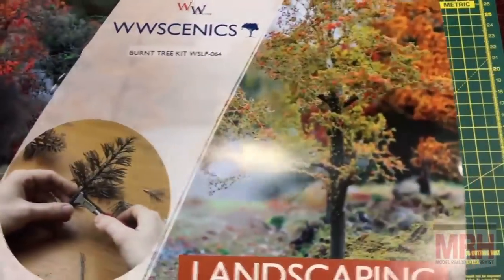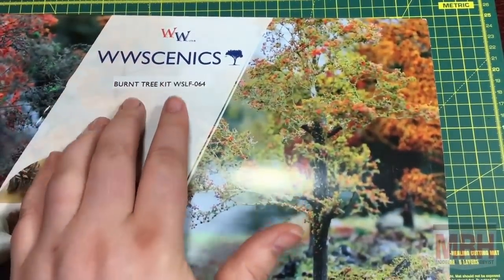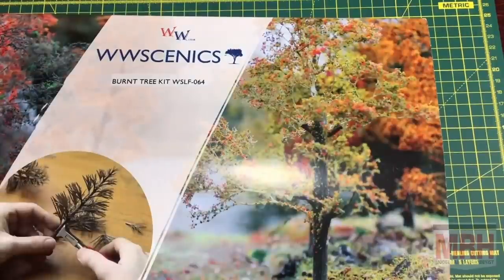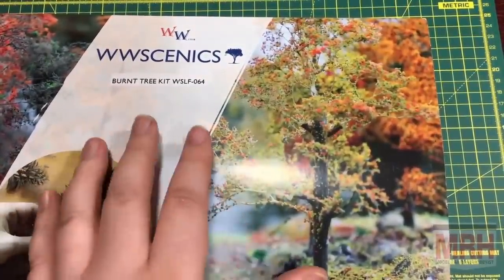But this method is easy and straightforward to follow. There's no difficult bits going on here, and hopefully you too will be able to feel confident enough to have a go by the time we get to the end of this video. Now, I'm going to be using parts from this particular kit, which is from Woodland Scenics, and it gives you all of the different materials that you need to utilize this method.